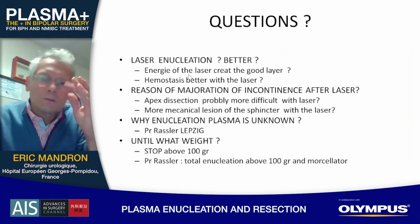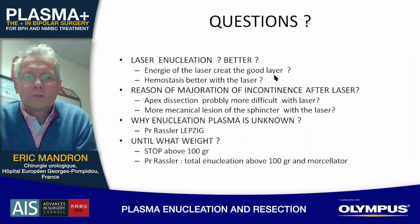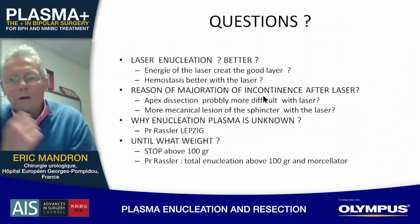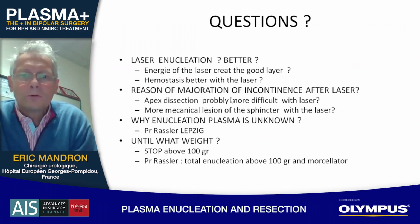So my question is, is laser enucleation better? I don't know, because some surgeons said that the energy given by the laser creates a good layer. Perhaps the hemostasis is better with a laser. We don't know. But one problem is the incontinence after laser at the beginning of the experience. There is a learning curve, and probably the apex dissection is more difficult with a laser. And probably you also have more mechanical lesion of the sphincter with the laser.